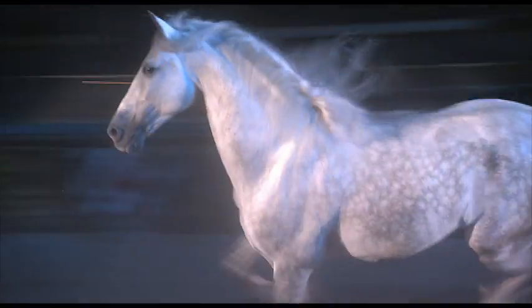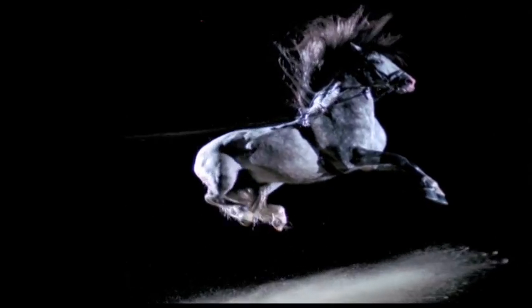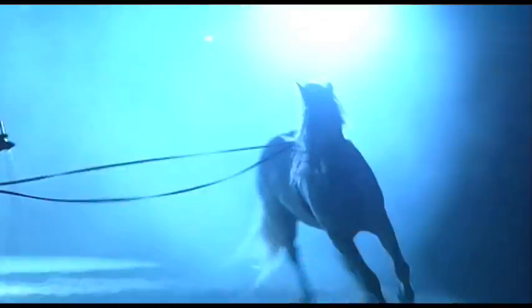Elegant and majestic, the Andalusian is one of the most magnificent horses the world has ever seen. Revered as the pure Spanish horse, this noble warrior has been the preferred mount for royalty and knights since the 11th century. At Medieval Times, Andalusians formed the lifeblood of the kingdom.